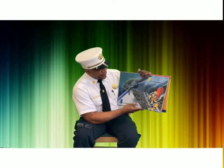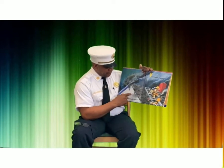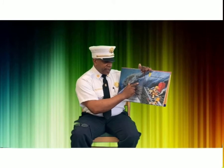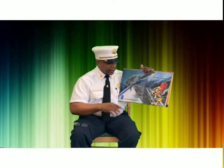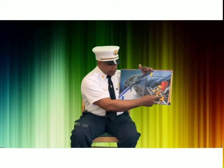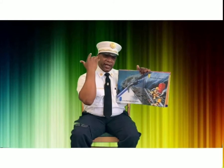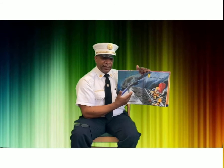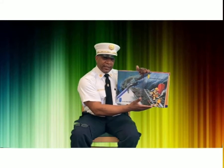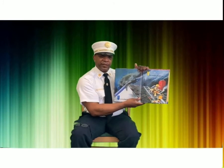V is for ventilate. Let the gases out. Remember how I said the fire's going to rise to the top until it meets resistance, and then it's going to travel sideways. So when we cut a hole with our chainsaw or our pickaxe in the roof, it's to let the smoke and the hot gases out. Again, it makes it easier for the firefighters to put the fire out inside, and it makes the air a little better for them and for any victims they may be searching for.